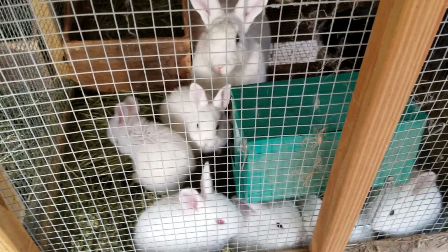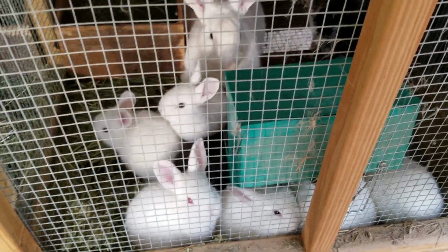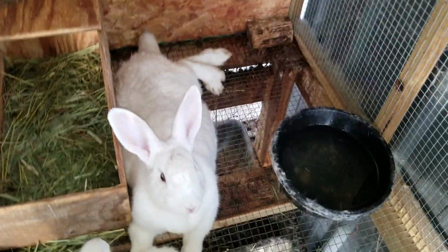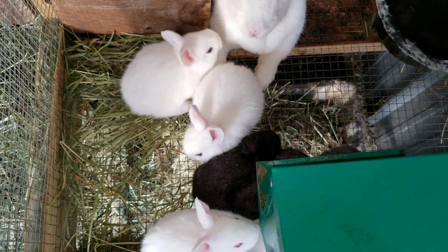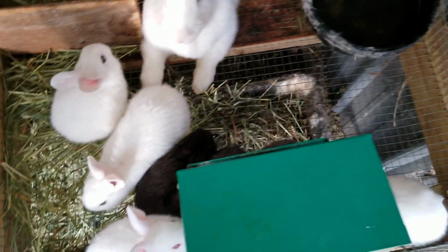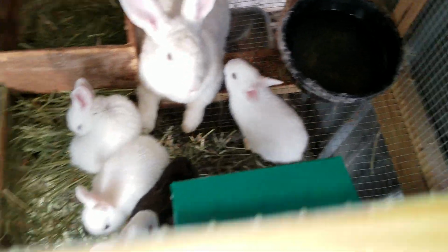So this is when you know these guys are ready to graduate. They're not even in their nesting box anymore. So I got to get the nesting box out of here. I'm probably going to wait till this weekend to move them out, but I got 10 babies in here, so I need to get that one grow-out cage cleaned up and ready for them. I'm going to keep them sheltered for a little while longer.